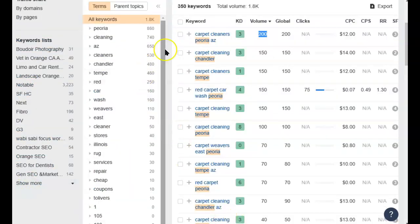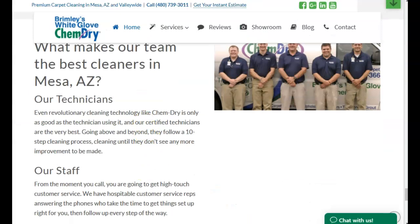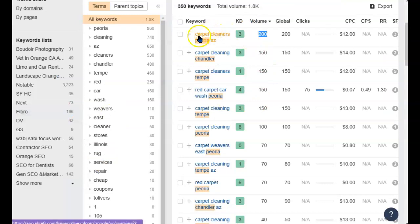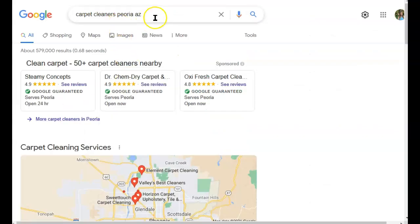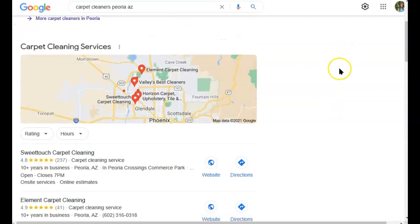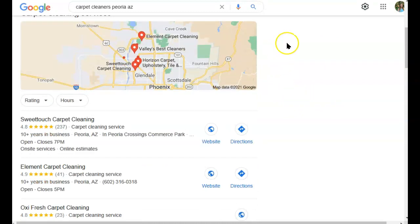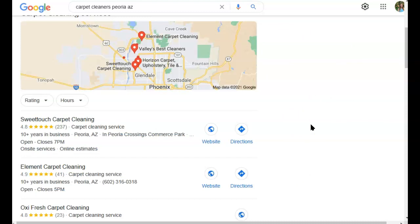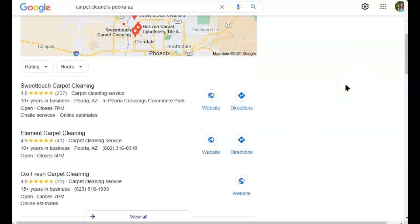So, assuming that you're going to go through and add these phrases to your site, and you're going to save your images properly and all that, what are you up against? If we put carpet cleaners Peoria AZ into Google, like those 200 people each month, what do we get? Well, first of all, we get the ads. Everybody skips past them. Not everyone, but a lot of people. And then you have the map pack. This is one of the most popular ways for people to find services. And so we want to show up here, and how we do that is with optimizing our GMB.